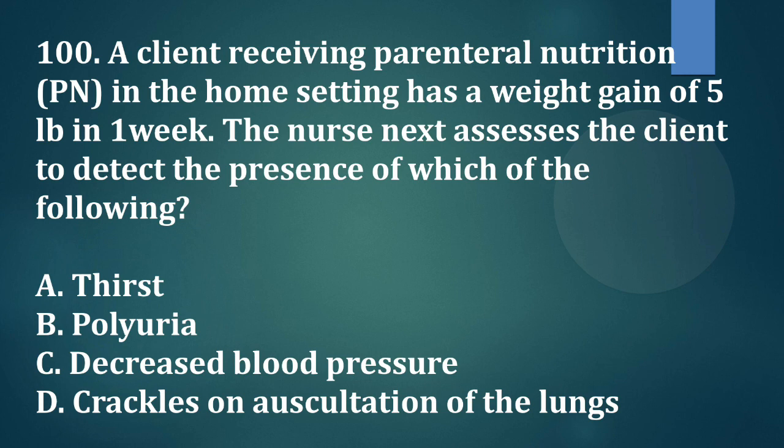A. Thirst. B. Polyuria. C. Decreased blood pressure. D. Crackles on auscultation of the lungs.